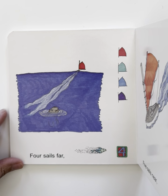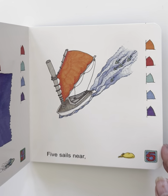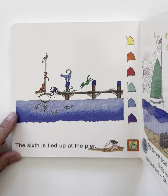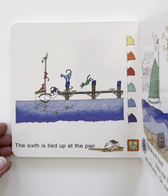Four sails far, five sails near. The six is tied up at the pier. Can you see the pier here? That's where the boats dock against the pier so you can get off.